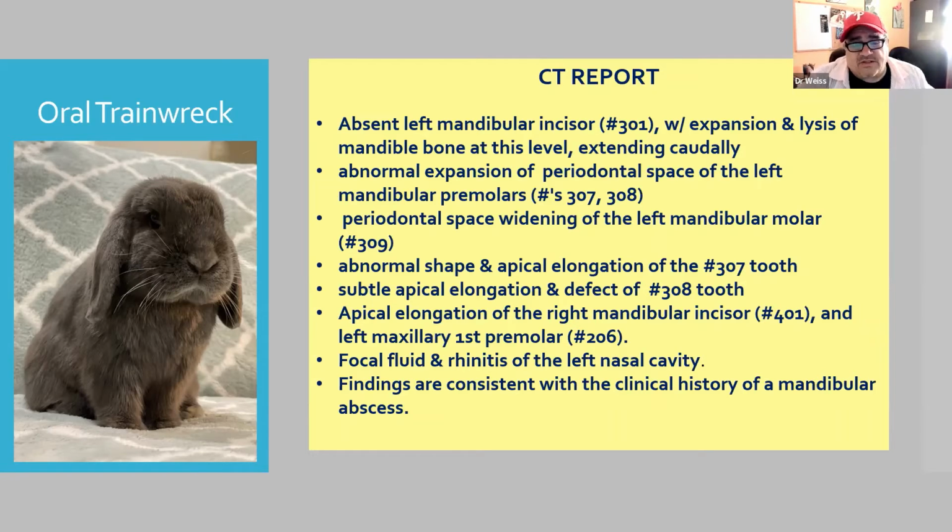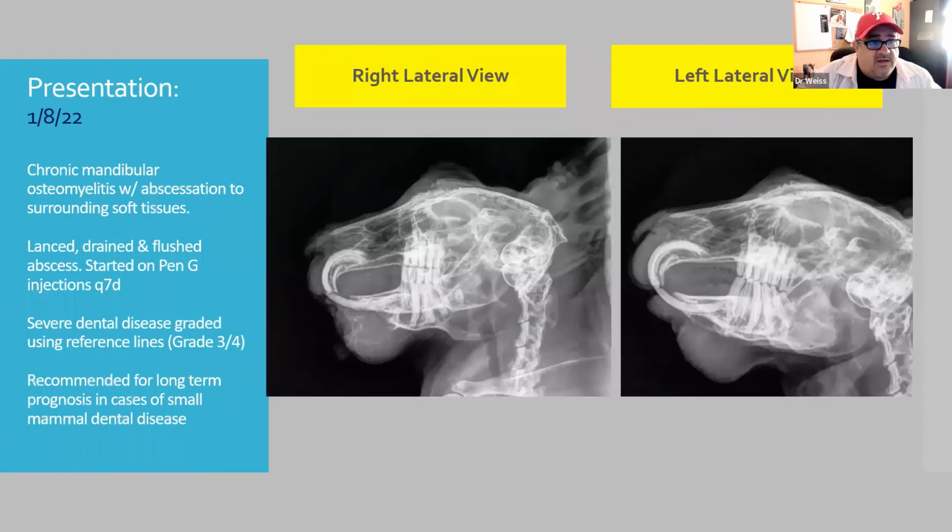And I think CTs are really critical in doing this. I think if you do have a practice with rabbits and you have a CT, you probably should be doing CTs as often as you can on these cases. So we saw it on January 8th for a second opinion. And again, with chronic mandibular osteomyelitis with abscessation in the surrounding soft tissues, you can see some bone destruction here.